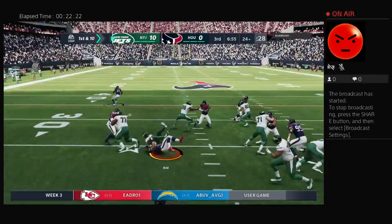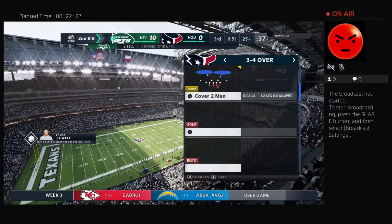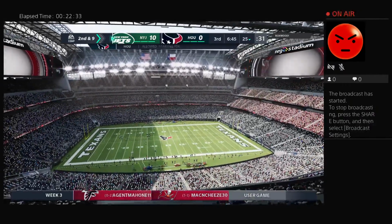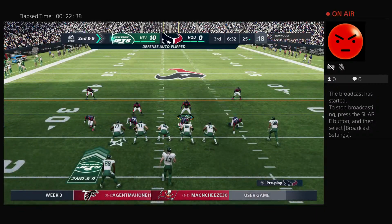The 2nd half starts with a carry by Bell. Takes it to the 26, just a 1-yard gain. The Jets ball carrier. Tough day, tough sledding right there, and it's been that way the entire game. Not a whole lot of room to ramble for him. Yeah, you're right. It's been that way all afternoon. Didn't get a whole lot better there.